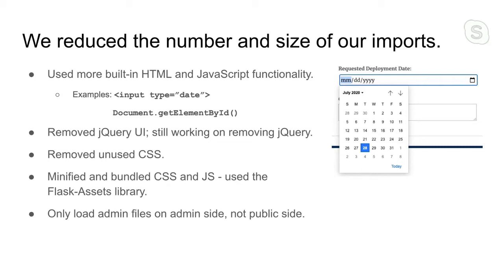And then we're loading only the admin files on the admin side and only the public files on the public side. So the reason that's so important for our app is that we have this whole admin interface that has a ton of stuff on it that isn't used on the public side at all. So that way we can save a lot of load time on the public facing side. And it's kind of okay if the admin folks have to wait a little bit longer. But these optimizations did speed up the admin side too, I have to say.